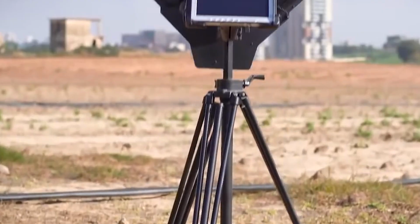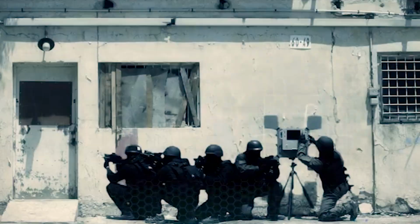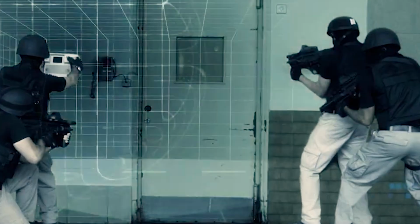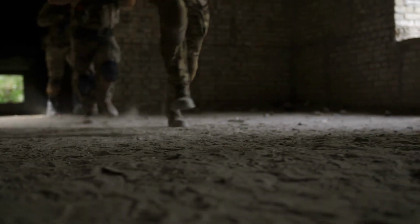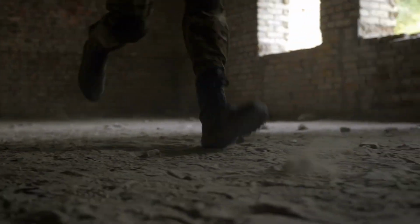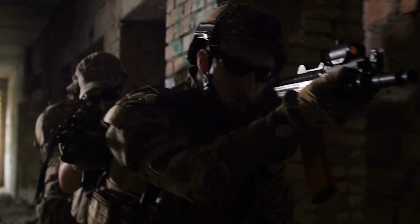Suddenly, the group's technician deploys a large diamond-shaped device. He then unfolds 4 collapsible pads and places the flat device against the building's wall. A screen right in the middle of the apparatus then shows the shapes of whoever is on the other side of the wall. As he relays the information to his teammates, they swiftly breach the building and neutralize the enemy in a decisive surprise assault.